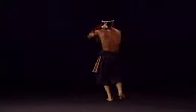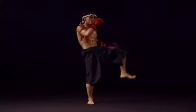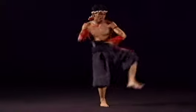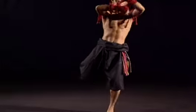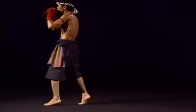To the accompaniment of distinctive music, the ritual also provides the boxer an opportunity to warm up and to assess the conditions of the ring and of his opponent. The form of the particular movements will vary according to the style of the individual teacher.